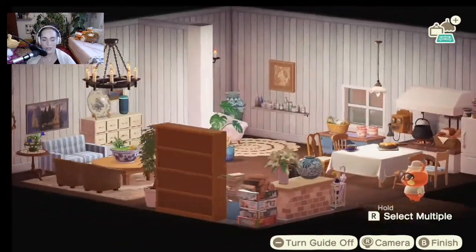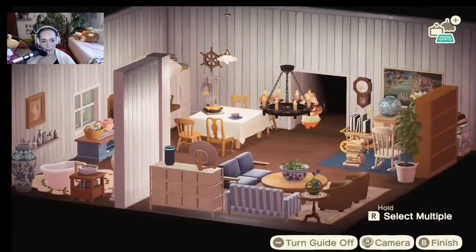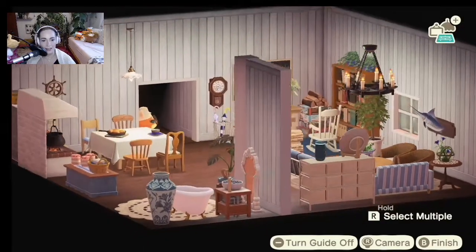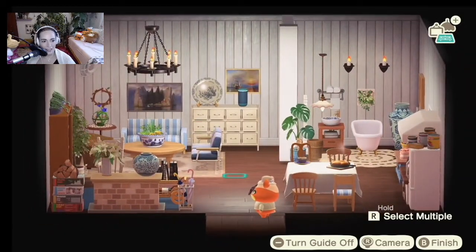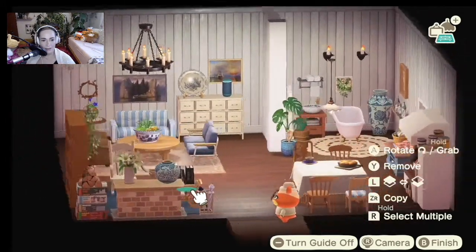I guess on some of my walls things are somewhat high, but these creatures are small. Soleil is itty bitty. We can't hang things too high because she can't reach. Okay guys, this is it. This is a vibe, Soleil. I really am digging it.